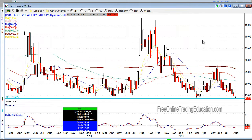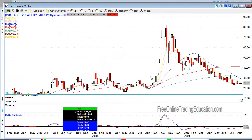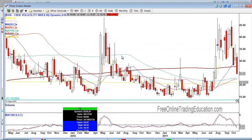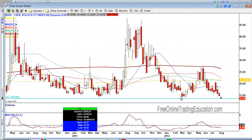If I go to a weekly chart here, look at this. Go back in time. I mean, goodness. This brings us back to 2007, right before the market crash. We come over here. Last time we touched that, 2012, did a touch and boom, went really bearish there for a while, and now we're right there again on the weekly chart.